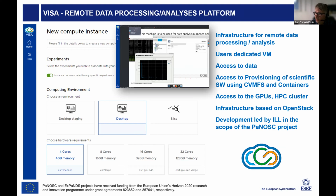They will get access to the data, they will get access to scientific software, and they also get access to resources, so typically GPUs and the HPC cluster from there. This was developed by the colleagues from ILL in the scope of PANOSC.